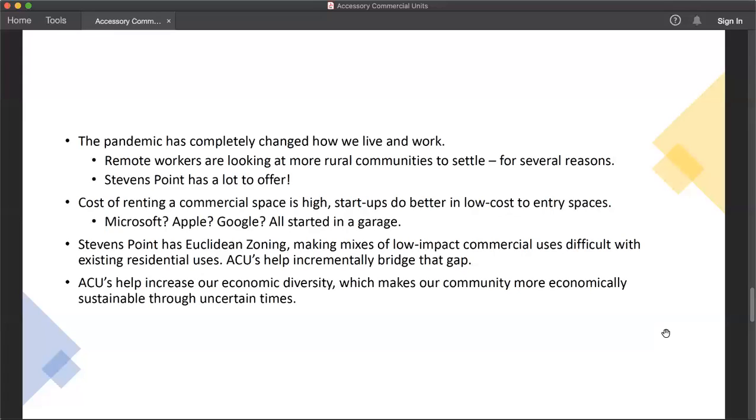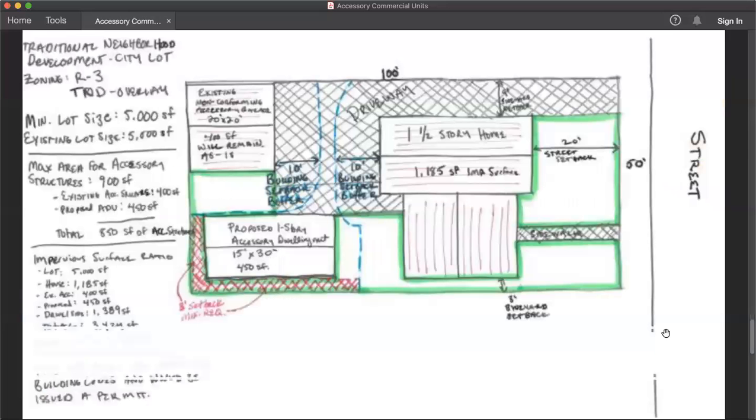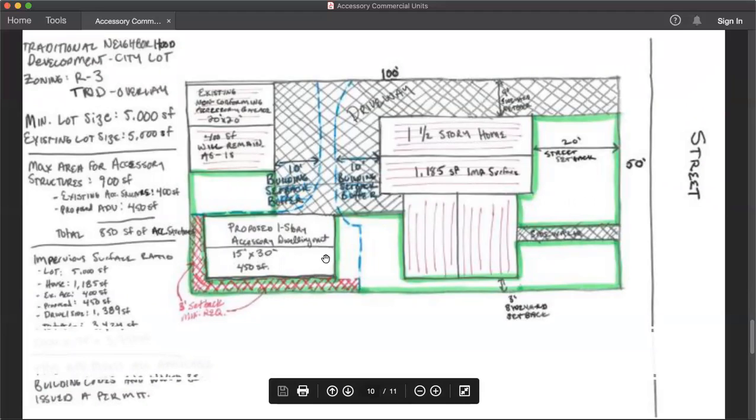And so we hope that you also recognize that there are some important pieces of this that really can benefit our community as a whole. I'm just going to give you a quick example. This is the same example that I had in the last PowerPoint presentation, but I'm just going to change it up. This here is a proposed one-story accessory dwelling unit, or we're going to say it for this sake, a proposed one-story accessory commercial unit.